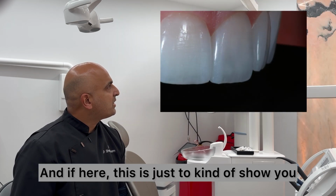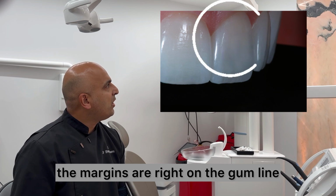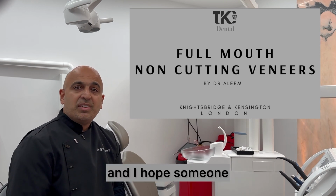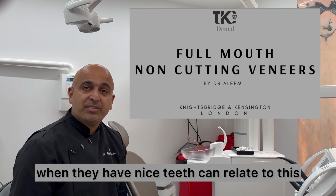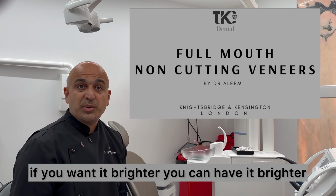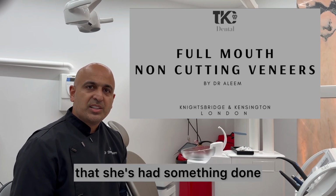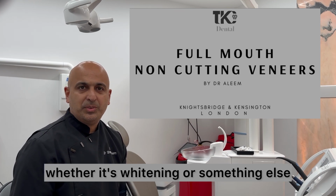And here, this is just to kind of show you how the margins are right on the gum line, but they're invisible. So that's a full smile transformation, and I hope someone who's looking to get a smile transformation when they have nice teeth can relate to this. Color can be changed, so if you want it brighter, you can have it brighter. In this case, she wanted it to be subtle, so people notice that she's had something done, but they don't quite know what, whether it's whitening or something else.